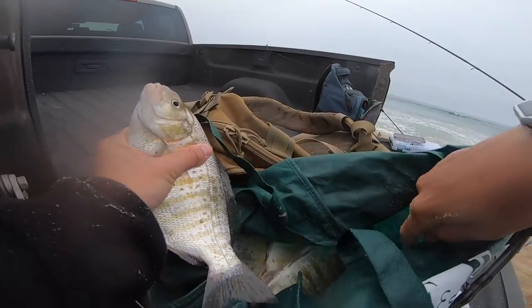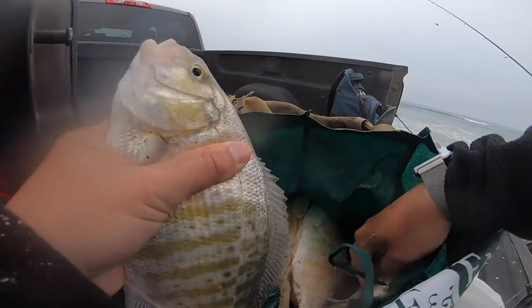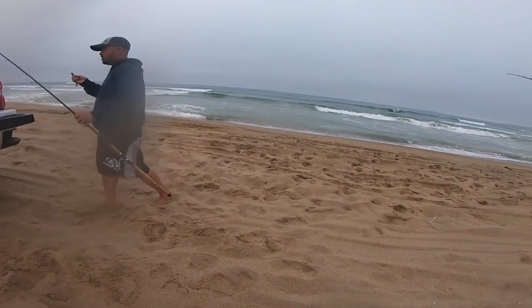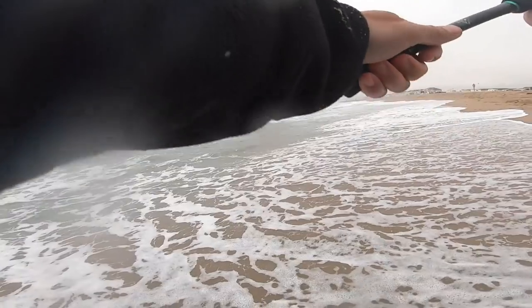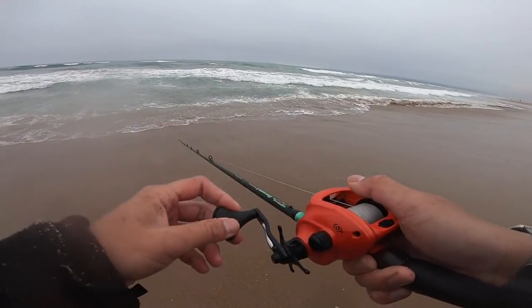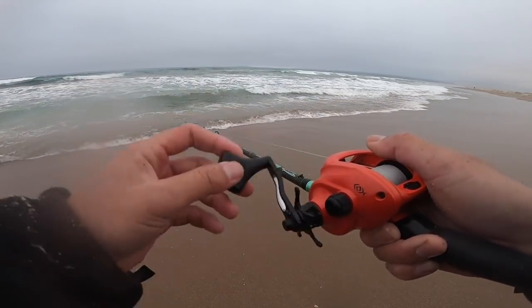So I believe that's number six. Six, one, two. Actually, that's number five. How many are you at? Seven. Oh, that halibut slowed me down. I can actually work this thing like a jerkbait instead of just a bait retrieve. Jerk, jerk, claws, jerk, jerk, claws.